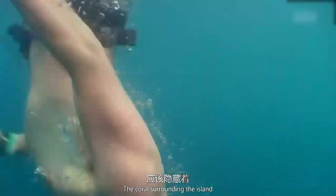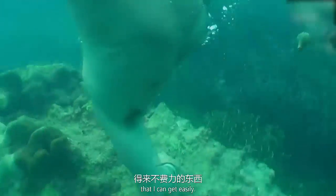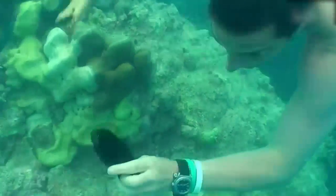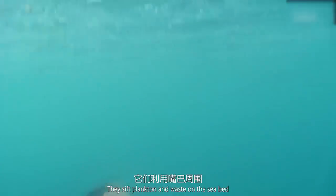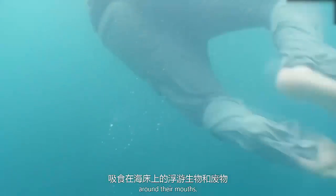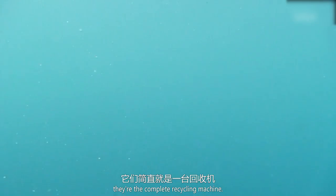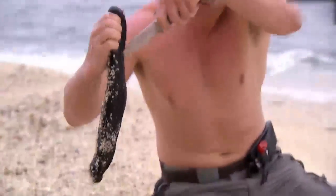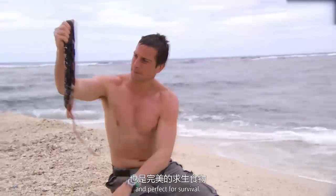The coral surrounding the island should harbour plenty of food, and I'm after something that I can get easily. Sea cucumbers are some of the simplest life forms in the sea. They sift plankton and waste on the seabed with up to 30 tube-like feet around their mouths. Just like the earthworm, they're the complete recycling machine. It's like a giant sack of black sausage. But they're one of the most protein-rich foods in the world, and perfect for survival.